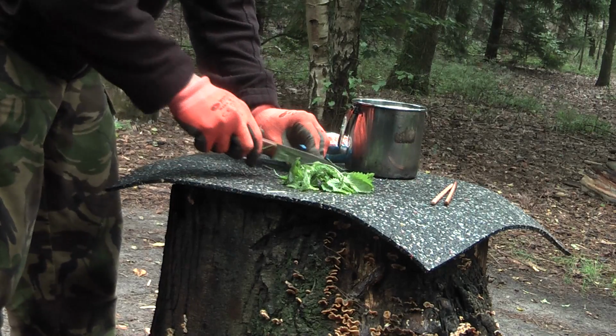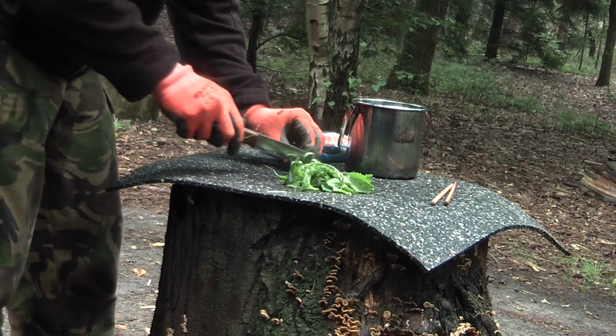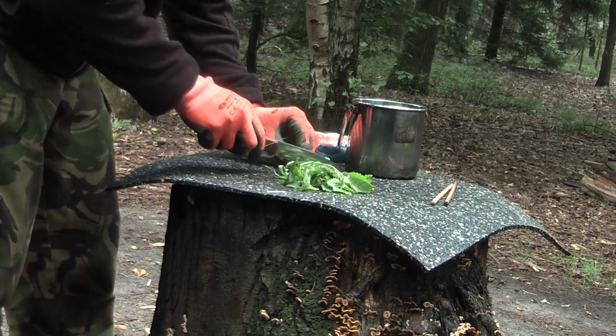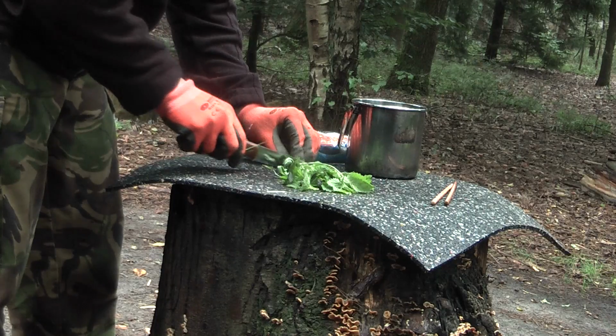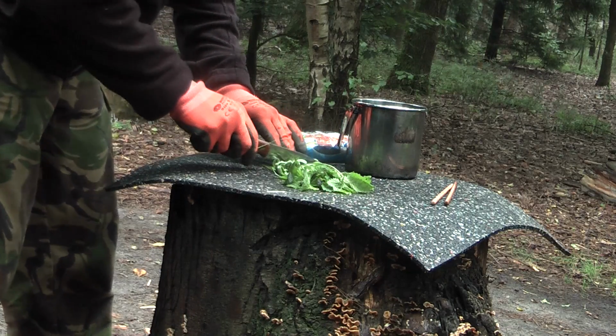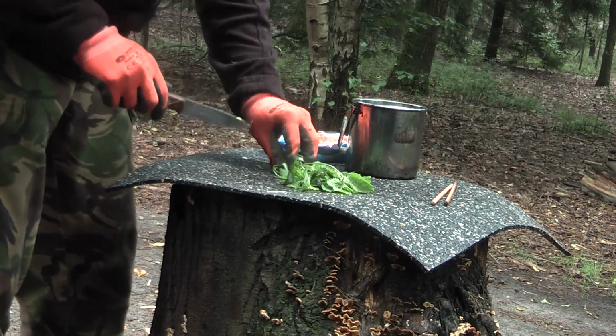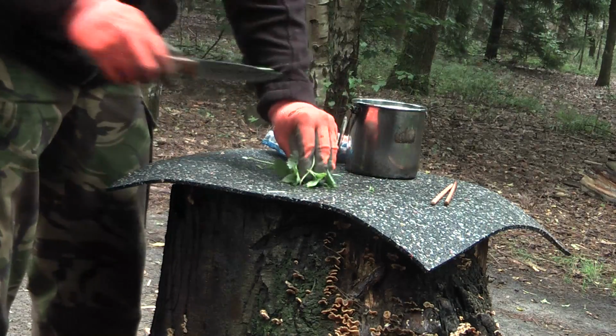And there are enough mushrooms at the moment, but I don't really bother with the mushrooms because most of the edible ones here should be dried first, and I'm not really experienced with the other mushrooms, so I'm not bothering with them.